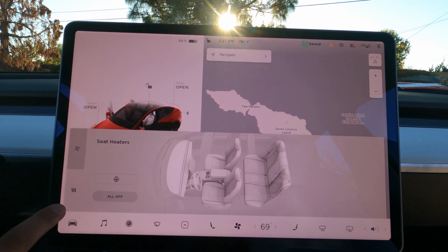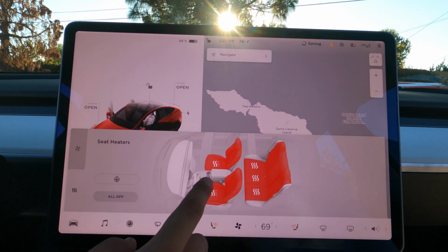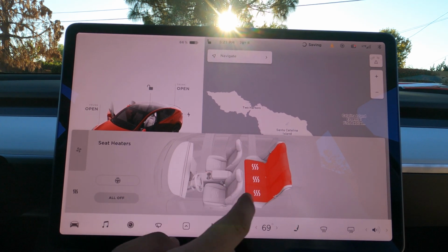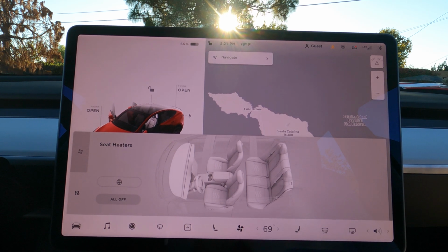So if you go here, the 3 bacon marks, you can actually adjust the heating for all seats separately and adjust it to 3 different levels. You also have the steering wheel too, which is actually really nice. My hands get kind of cold sometimes, so it's actually a really nice feature to have. So just playing with that real quick, and I kind of just finished up the screen.